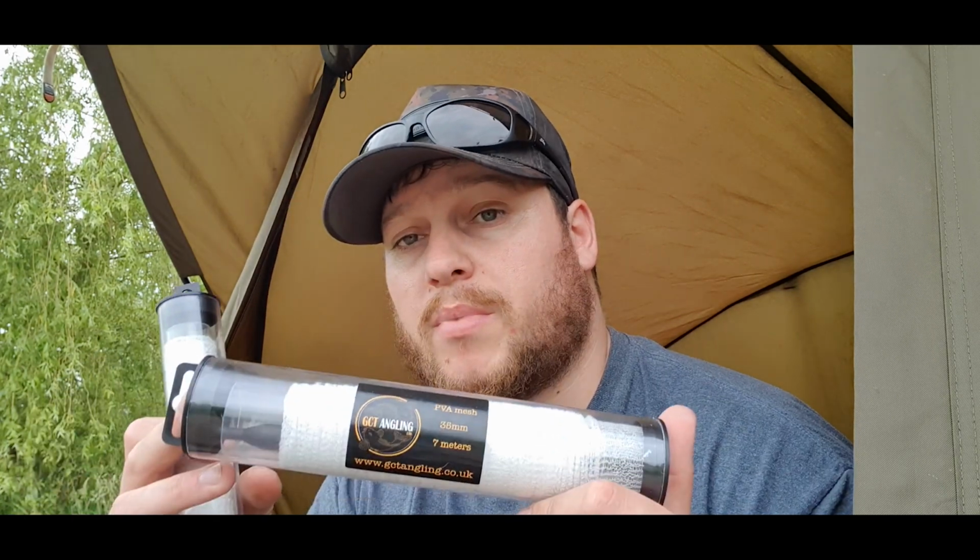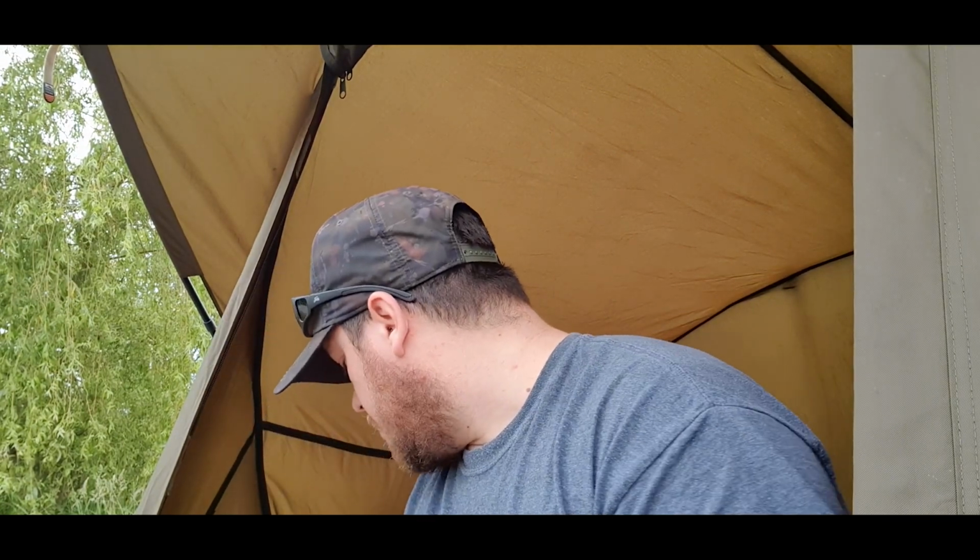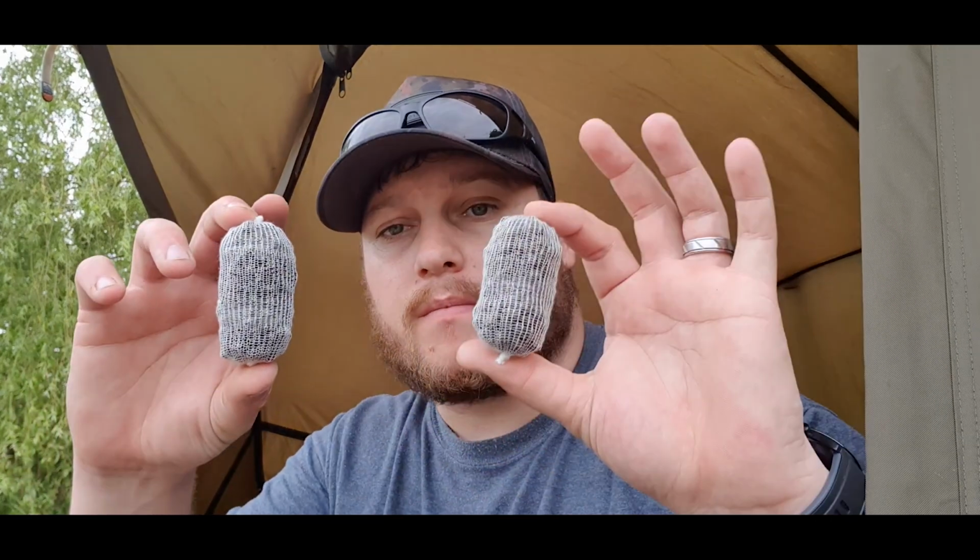I'll do a full review piece on it at some point towards the end of the session. A fish has just jumped out on the spot where I put a rod earlier. Who knows, hopefully tonight we can get one. So yeah, we will be looking to discuss them. These are just ones I made earlier, to discuss those PVA products.